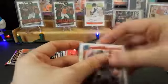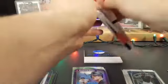Pack number two coming your way. See if we can find some more of our rated rookies in here. Good luck, everyone.